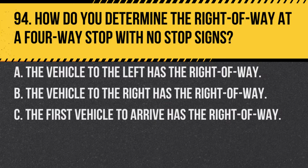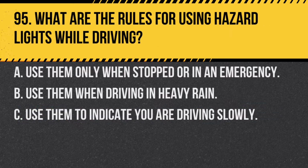A. The vehicle to the left has the right of way. B. The vehicle to the right has the right of way. C. The first vehicle to arrive has the right of way. Answer: C. The first vehicle to arrive has the right of way. If vehicles arrive simultaneously, the one on the right goes first. Question 95. What are the rules for using hazard lights while driving?